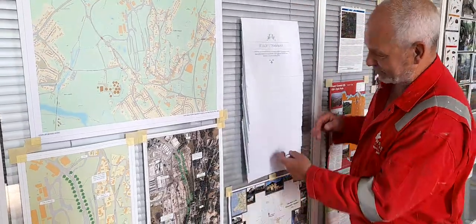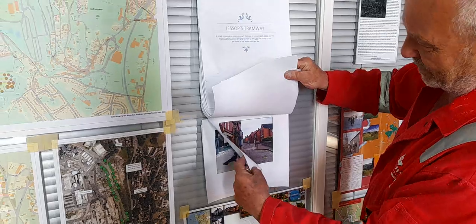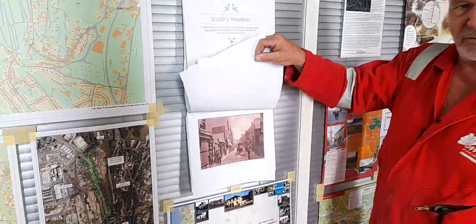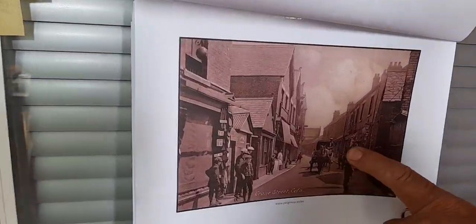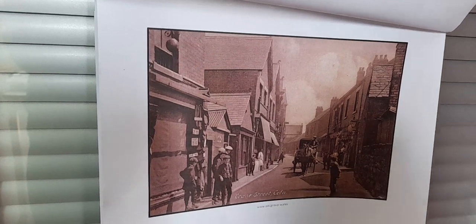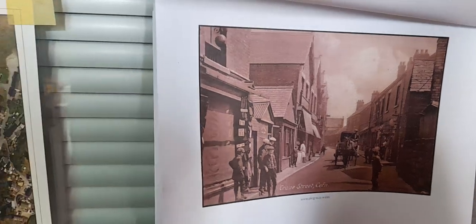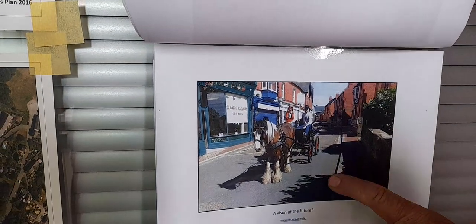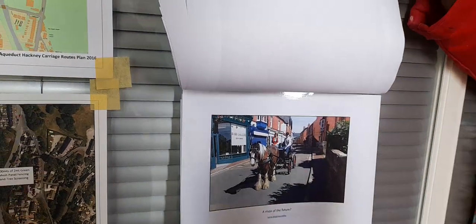I mean, for example, here we go, we'll just find the right page on here. This is our village 100 years ago, before the roadway was closed off, and there is a horse and cart carriage, a true hackney carriage, moving through our village centre, and here's a picture of one recently. Well, what we need to do is reconnect this road, which is at the front of the building we're standing in, to the aqueduct.